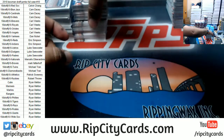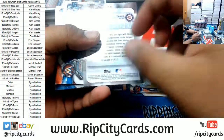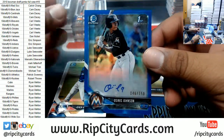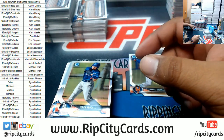This is the third box. What do we have? Want to see something awesome? Gotta random that. Osiris Johnson, autographed to 150 for the Marlins. Very nice. A little color there.